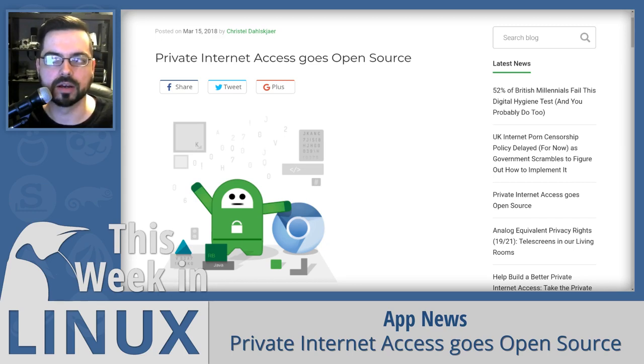VPNs themselves are not ultimate privacy or ultimate security or anything like that. They just add an extra layer of privacy and security. But they also are very involved in the free and open source software community.